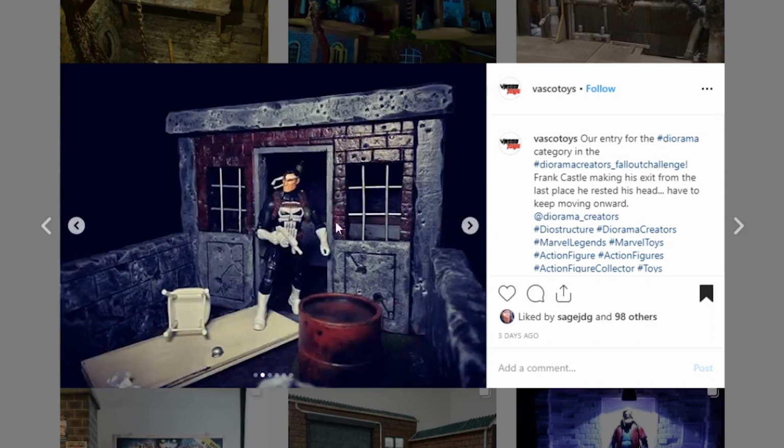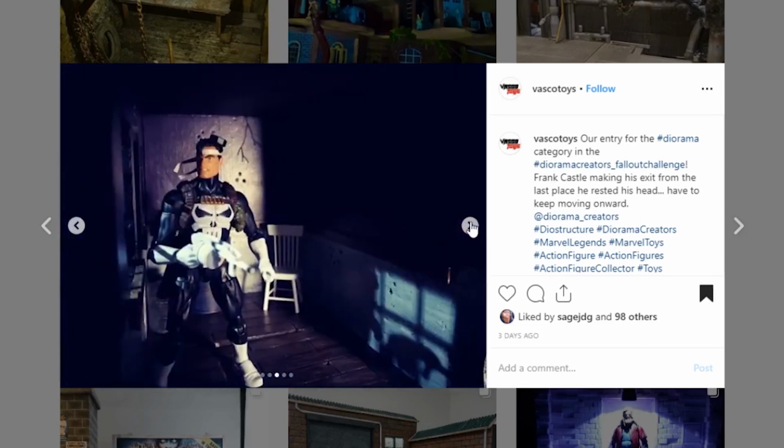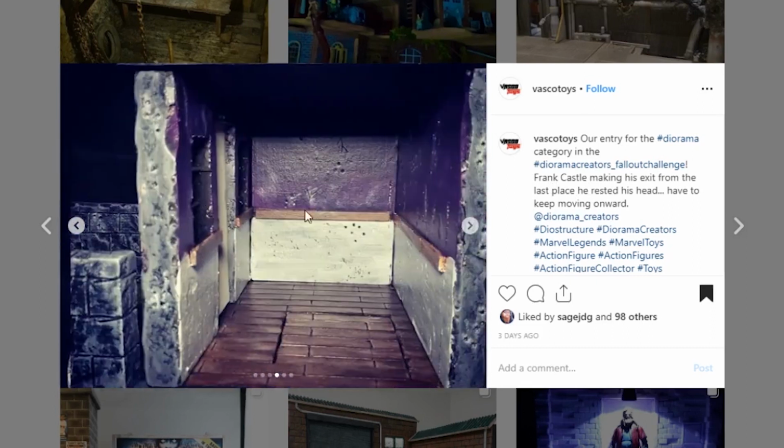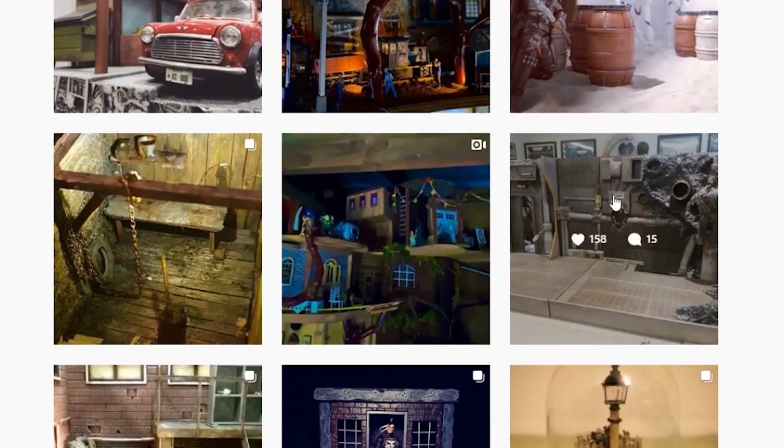You got all these little pock marks throughout to show that he's been in battle, taking on everybody basically. So awesome job. I love the sculpt work. It looks really cool. This is a pretty good sized display. So go check out Vasco Toys. Does lots of work, submits a lot of dioramas, and they're always super cool and always very unique. Take a look at this one.